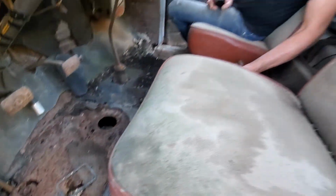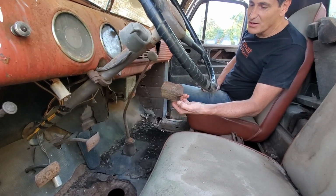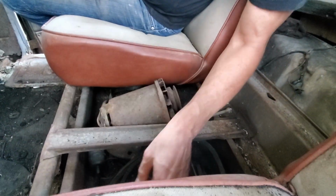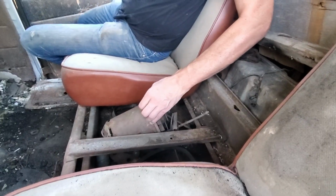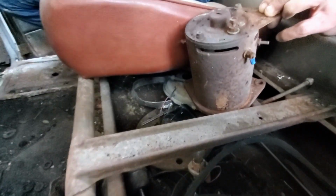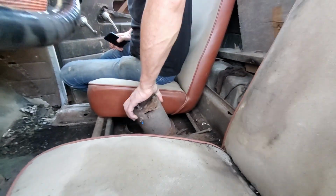Check this out. That is a voltage regulator cover. Must have been sitting here on the floor for years. There's all kinds of bolts on the floor here, big ones. No idea what they're for. A couple of old belts. There's a generator in here. Old gas filter. So there's some stuff under the seat too. Maybe the rim for the light outside? Maybe.